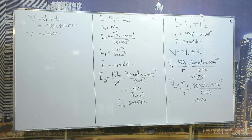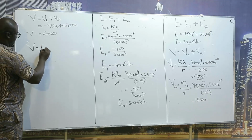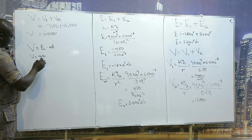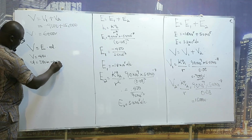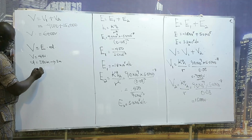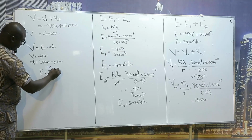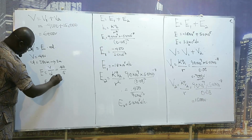Are they correct? What can you tell? All right, we have V is E times D. And V is 40 volts. D is 500 centimeters. If you convert to meters, what do you have? 5 meters. So if you substitute in the formula, we have that the electric field is V divided by D. This is 40 divided by 5. The electric field is 8 volts per meter.